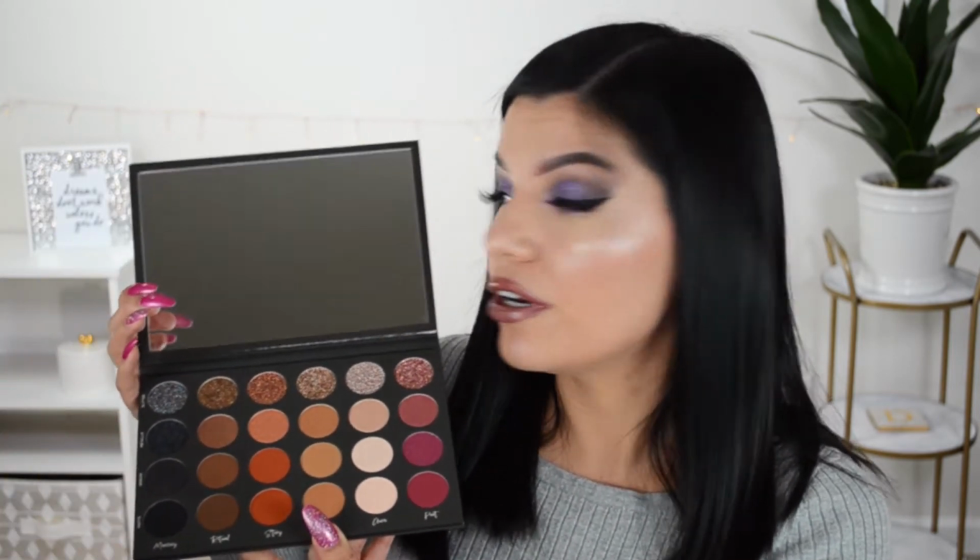Alright, so this is the plastic that came with the palette. This is a huge mirror. Oh my goodness. Tati. Wow, hey girl. So, yeah, this is the package from Tati Beauty.